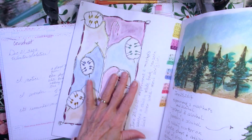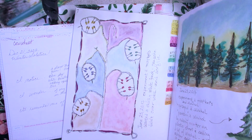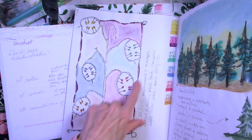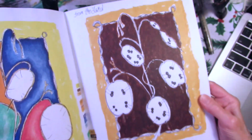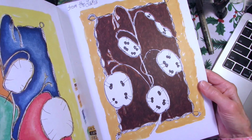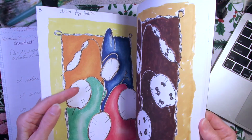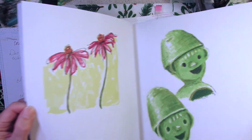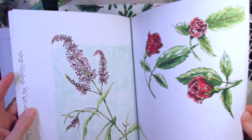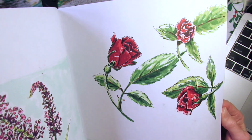This one I did a whole bunch of times, a whole bunch of ways, because this is Lunaria, and I was just fascinated by these seed pods, and I kept sketching them, look, different ways in browns and all different funny colors. So I was just playing with that. Let's see. I think there was another one. It's lilac. Roses came out pretty good.